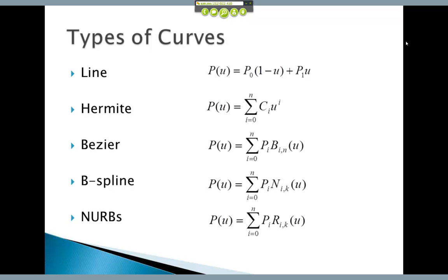The P_i is the same i. Okay? So there's something else going on here that we need to understand. And if we can understand what this B is, we get a handle on that, then we should be able to pretty easily understand an N or easily understand an R. Okay? This C, you can think of it as coefficients of a spline. Okay? So this says the summation is just saying it's a collection of terms.